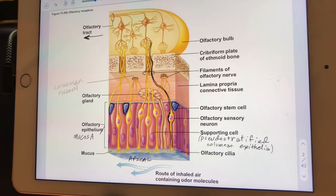And I don't think this is labeled on here. So again, this passageway, cribriform foramen, and there are, of course, many, many cribriform foramina permeating the cribriform plate.